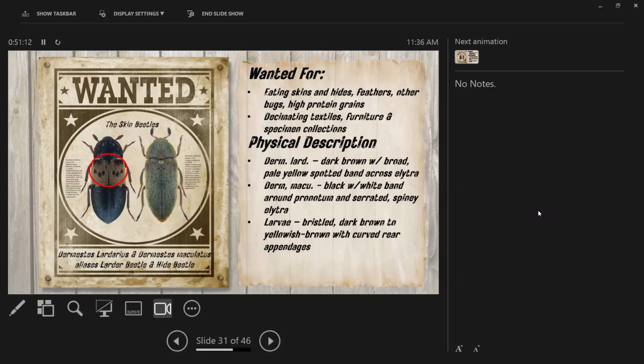They only really start to be trained once you're really, really trained at it. As adults, as you can see, the larder beetle has this very distinctive tan yellow band that's also spotted around its middle. And the hide beetle has this white and black marking on its pronotum, which is the connection between the thorax and the elytra, the wing case. It also tends to have a very spiky, bristly body. These tend to flourish indoors in the spring and summer, so that tends to be when they're most active.